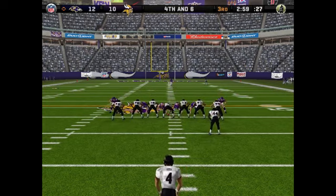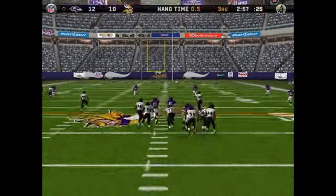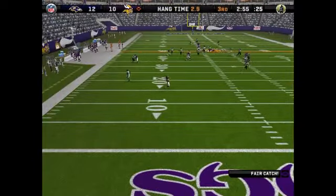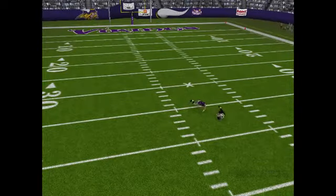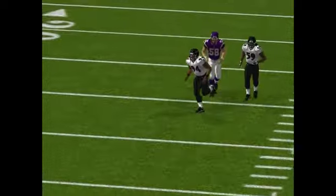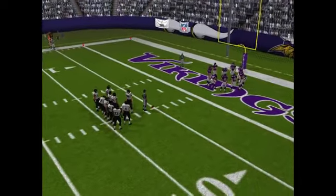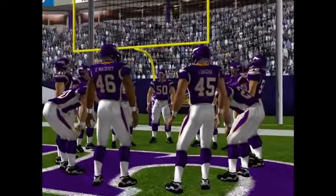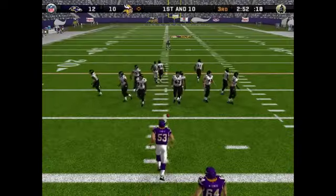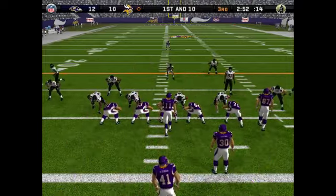Number 4 is ready to punt this one away. West will go back to accept this punt. He signals for a fair catch. That was a beautiful punt, and it appears they're marking it at the 5-yard line. You can't ask for anything more out of your punter. You make sure that there isn't a return by putting it out of bounds. He also pins them deep in their territory. Ball on their own 5.